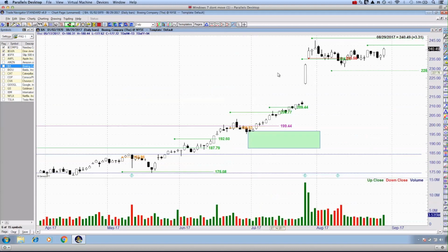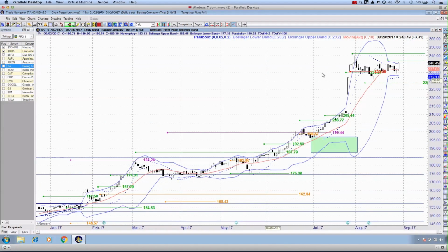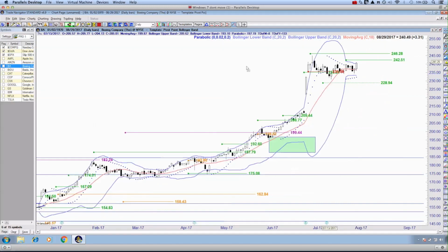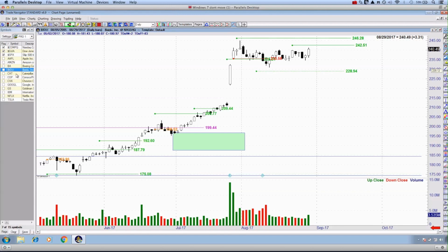It's looking quite good. Boeing is also starting to potentially break out. If I bring up the Bollinger Band, you can see this. We're on the precipice of a Bollinger Band breakout. You can see my triggers there. So that's a pretty interesting trade. It looks as though it's about to get moving.